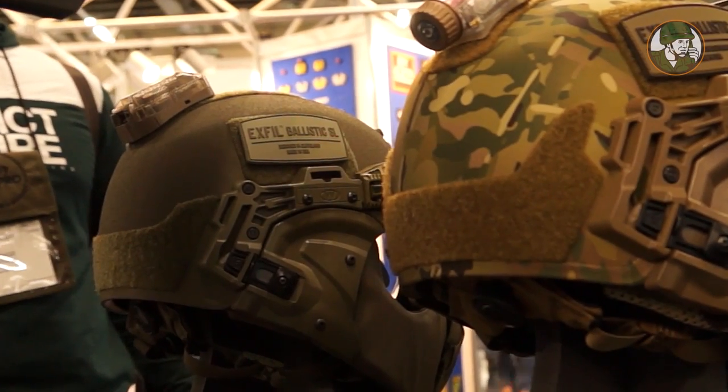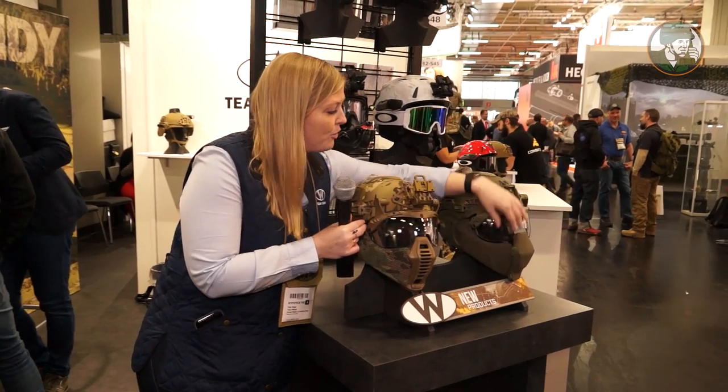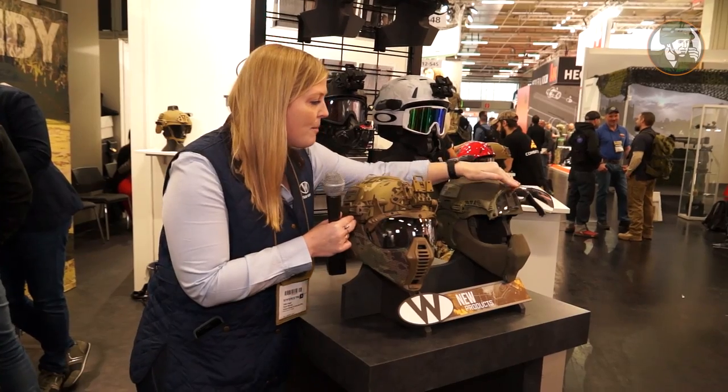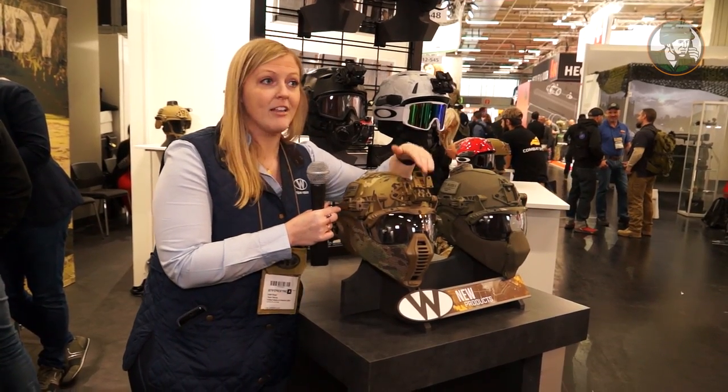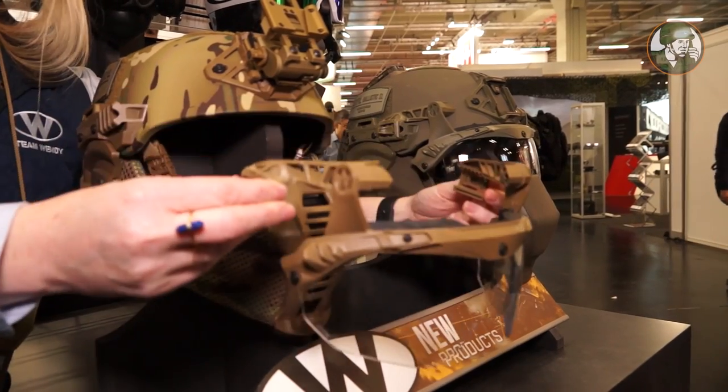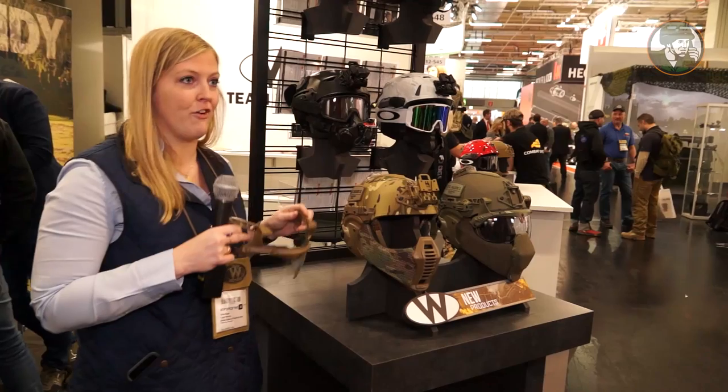You're actually able to pull the visor up like this so it can go up and down. But if you have something running like this G24 mount here from Wilcops, where you would hold your NVGs, you can also just pull the visor straight off the front.